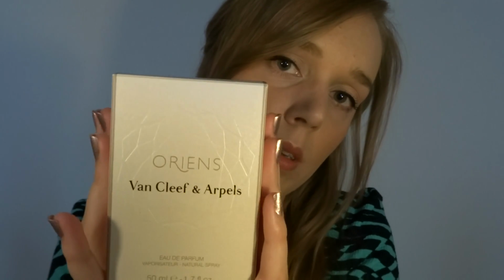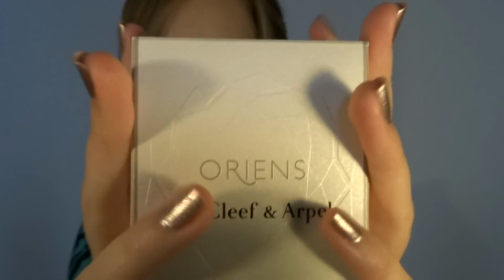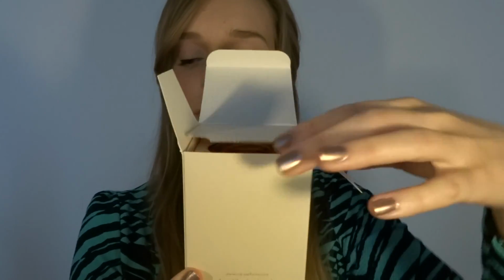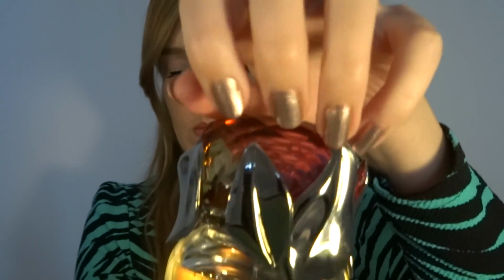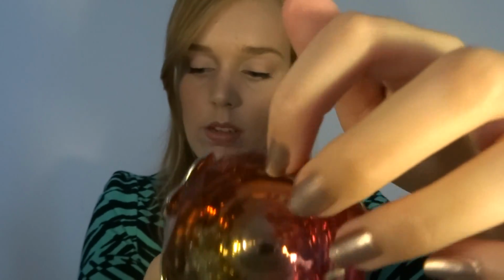It is Oriens by Van Cleef and Arpels. Really a beautiful bottle. There's all kind of colors in here. These are petals.